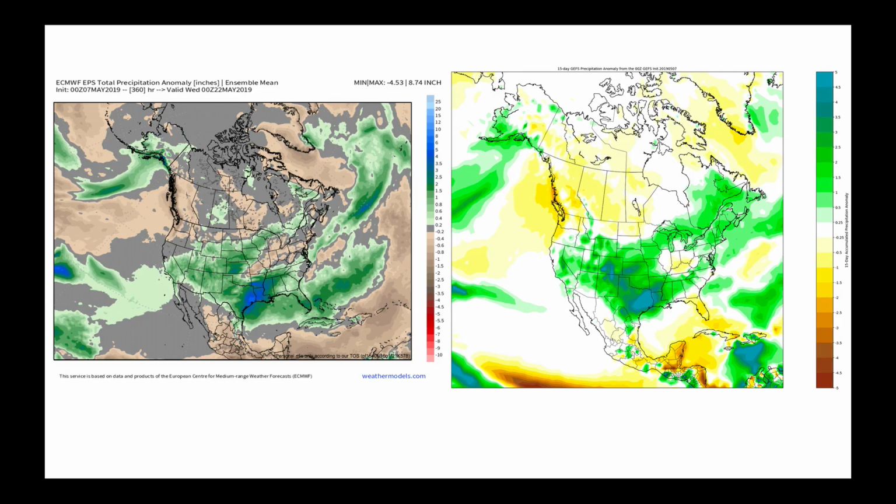So putting this all together, take a look. European model, 15-day outlook for precipitation on the left. What do we see? We can really see the heavy precipitation in here. And then as the storm systems go back into the configuration toward the end of next week, we're going to be going back into the Central Plains with more severe weather. Pretty good agreement with the GFS, which is over here on the right, in terms of the location of that heavier rainfall over the next 15 days.